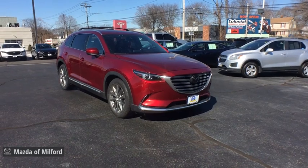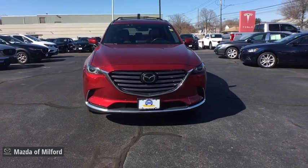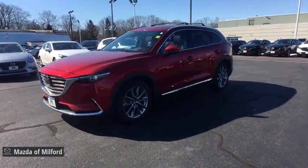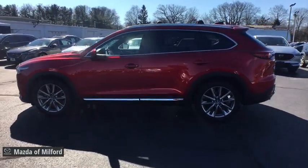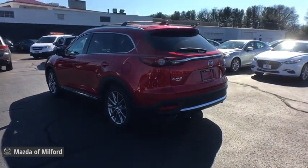Make a great choice today with the 2018 Mazda CX-9. This 7-passenger crossover boasts unexpected styling, a powerful yet fuel-efficient engine, and standard luxuries. Safety also comes standard with the CX-9's 5-star governmental frontal and side impact crash test rating. This vehicle has less than 30,000 miles.